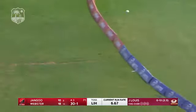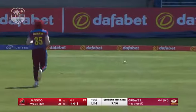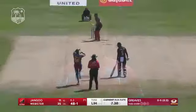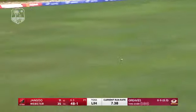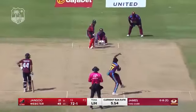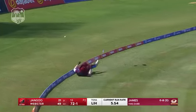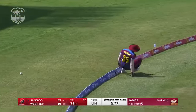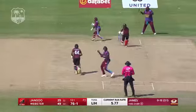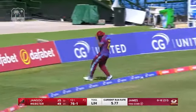Upish, but in the gap. That's 4 more. Just enough bat or possibly glove on that occasion. That's in the gap. Terrific stroke once more from Webster. Two is the call. And he gets 4 instead, so the dive came out quite late from Durham. What can the Hurricanes do to get wickets in this situation as we see another 4 being conceded?